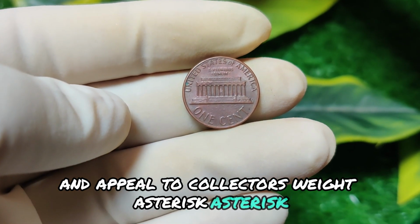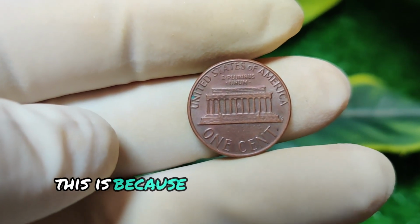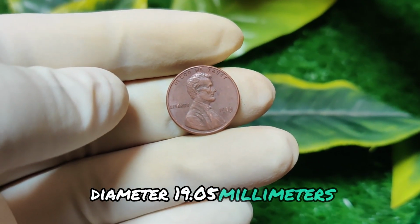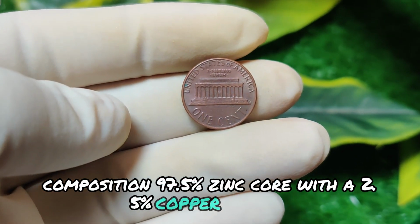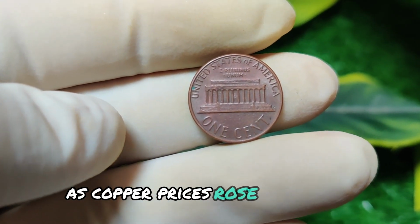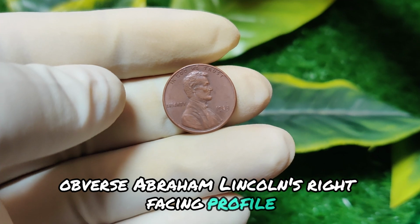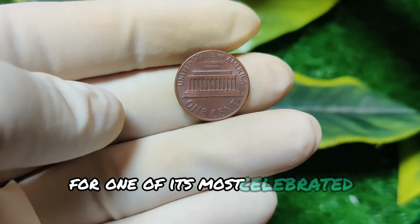Weight: the 2003 penny weighs 2.5 grams. This is because of the composition used for pennies at the time, which is primarily zinc with a copper plating. Diameter: 19.05 millimeters. Composition: 97.5% zinc core with a 2.5% copper plating, introduced in 1982 to reduce production costs as copper prices rose. Edge: plain, consistent with all modern pennies. Design: obverse, Abraham Lincoln's right-facing profile. Reverse: the Lincoln Memorial, symbolizing the nation's reverence for one of its most celebrated leaders.